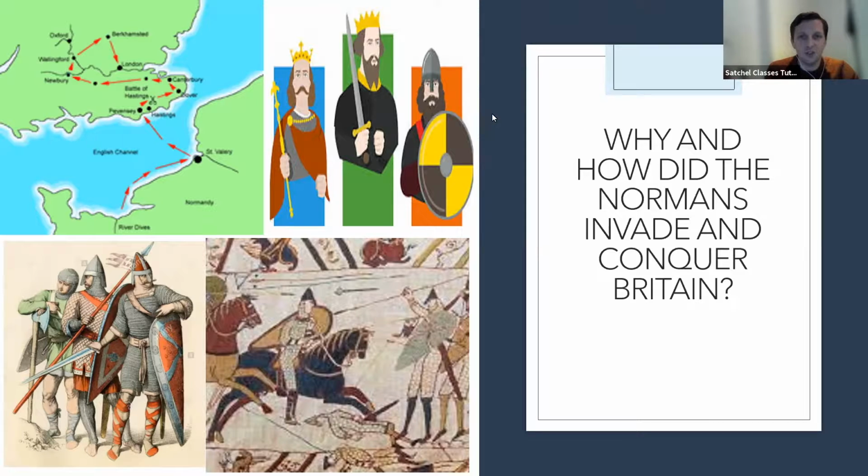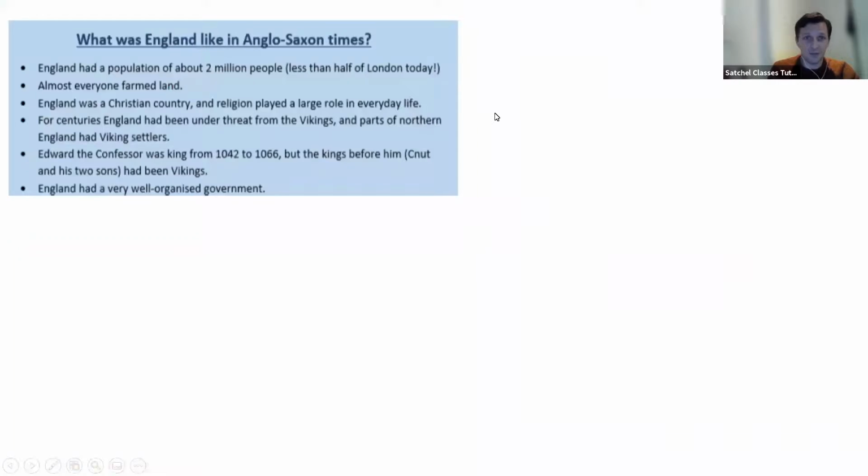So let's jump in. First things first, what was England like in this era, in Anglo-Saxon times? The entire population of England was about 2 million. Just so that we're aware, the entire population of the UK at the moment is about 67 million, and the entire population of just England is about 54 million. Or to put it in another perspective, the population of London, depending how you measure it, of course, is about 10 million. So the population of all of England is 2 million. So it's a very sparsely populated place.